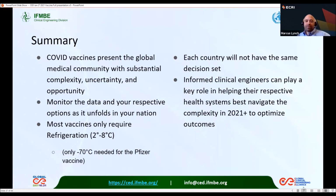given the strong efforts by the global vaccine manufacturing community, I'm very encouraged that hopefully very soon everyone in the world will have an acceptable and timely vaccine available. So I feel that informed clinical engineers can play a key role in helping their respective health systems best navigate this complexity in 2021 to optimize the outcomes in their nations. So thank you for your attention.